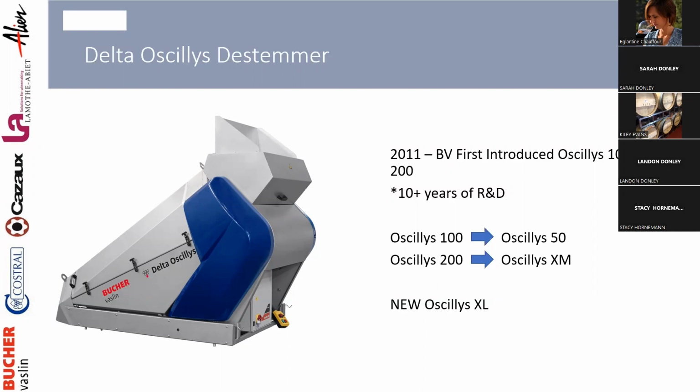This is our single barrel, or the Oscillys 200, which was our double barrel destemmer. Both of these have been discontinued and have now been replaced. The Oscillys 100 is now our Oscillys 50. The Oscillys 200 is now our Oscillys XM. And we've introduced the Oscillys XL for a higher throughput rate. Although the looks of the machines have changed, the mechanism for destemming is still the same.